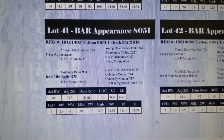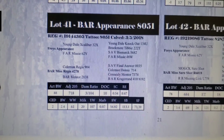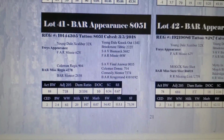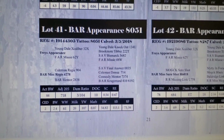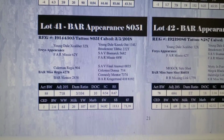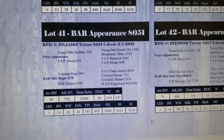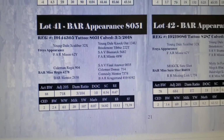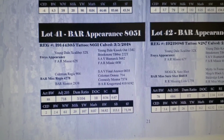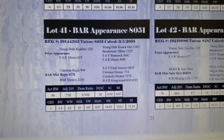Most people would not look at him for breeding first calf heifers. If he was at 88, you'd want to be closer to a 0 EPD. But anyways, he's a 2.4, but he's going to go on cows. So I'm not concerned about it at all on cows and second, third calf heifers. So he should work out good.